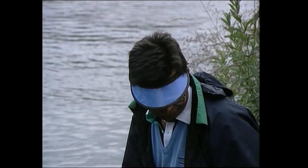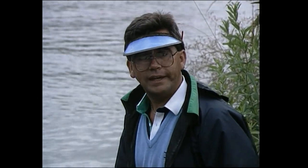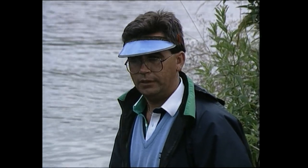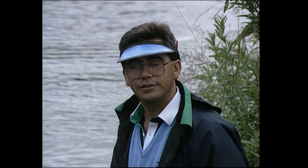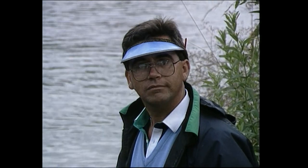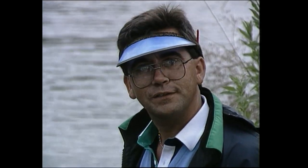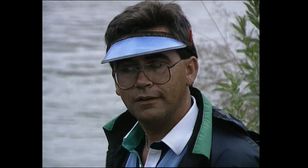The end of a very enjoyable session. I've thoroughly enjoyed it today. It's been interesting. I wish we could have caught a few more chub. We had plenty of dace, we had plenty of bites. In fact, I think I've probably hit, I don't know, 50% of the bites that I've had. If ever you could find a method of turning all the bites into fish, then believe me, you'd be a very rich man on this river.